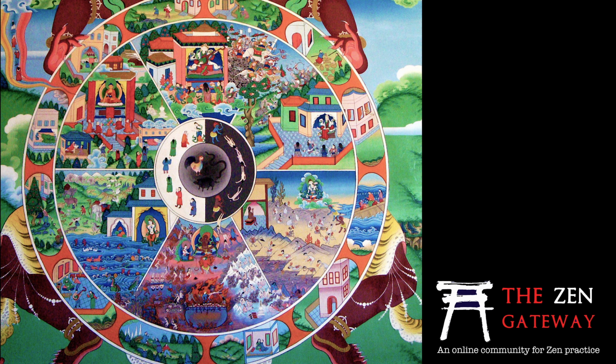That gives us a brief overview of the Wheel of Life. Next time we come back and we look at the rim of the wheel, the 12-link chain.